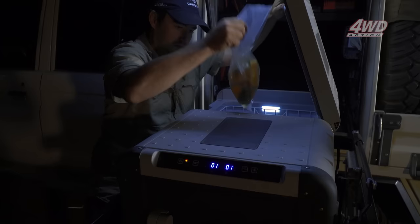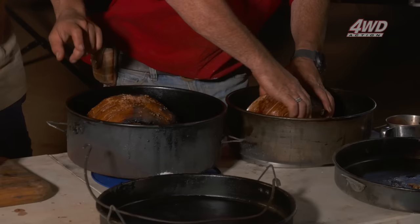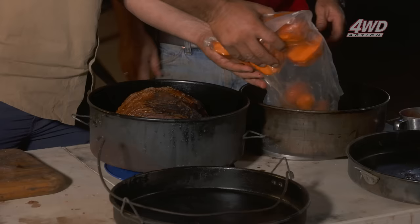Can I give you a couple of things? Yeah, man. So what I did is I actually froze down a lot of the veggie. You can actually see some ice still in there. Put that straight in. Yep. Oh, that's a big piece of meat. You're gonna go all in here, are you? I'm just gonna put them straight in.